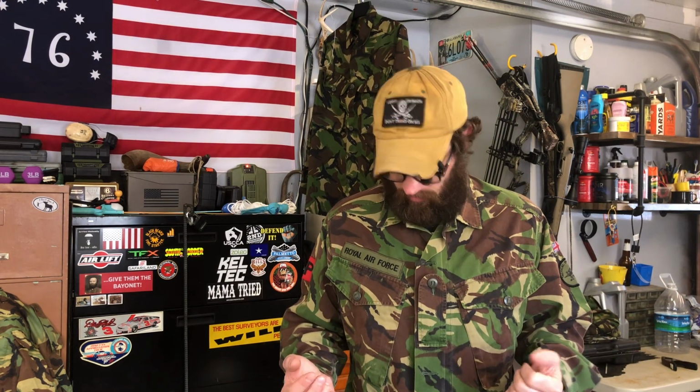And I saw rumored on the interwebs that the old SBS and SAS boys still will wear this stuff, just like you'll see special operations here in the United States still wearing Woodland. So for what that's worth.